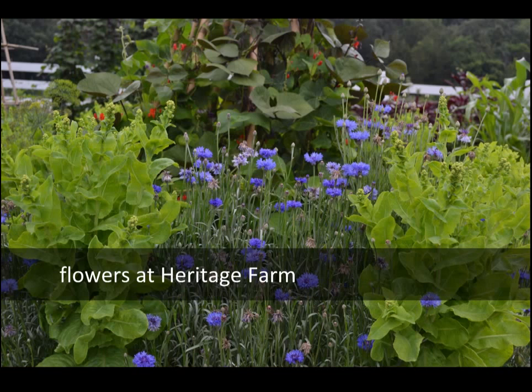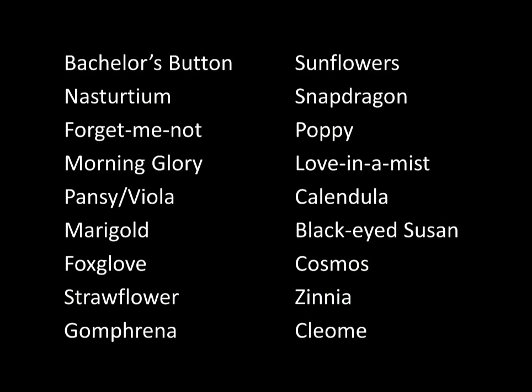All right, so we grow a lot of seeds here at the Heritage Farm. This is a photograph of Diane's garden from last year. These are some bachelor's buttons, those bright blue flowers in the middle. And Diane has well over 200 plants in her garden, a lot of perennial flowers and self-seeding annuals, but she also plants seeds every year. And so we have a list coming up of some seeds that Diane grows in her garden and some seeds that would be really easy for you to save in the upcoming season.